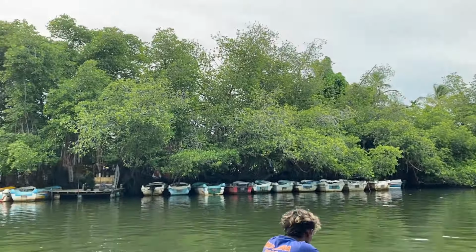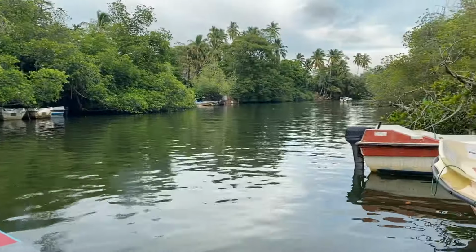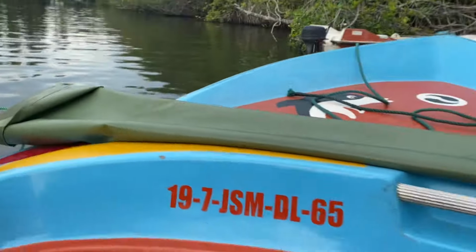And we arranged our boat from Nilwala Boat Safari. It cost us 5,000 rupees for a boat, and we found this place from Google Maps, and they have good reviews on Google Maps, and their service is good.